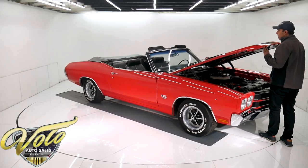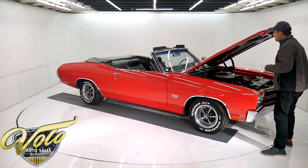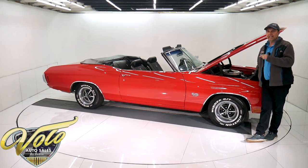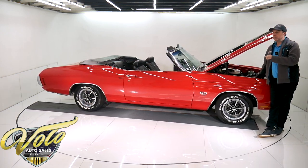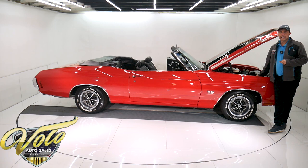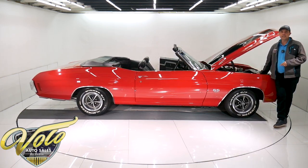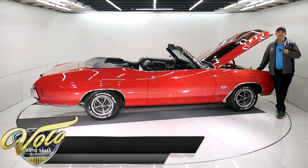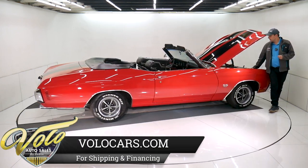Windshield is crystal clear. I'm sure that's been replaced. So the motor is not the number matching to this car, but it is a correct. It's code CTX, and I also looked up the casting codes. It is a 1970 Chevelle 396 350 horsepower motor.